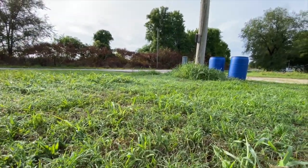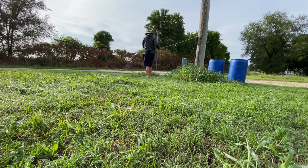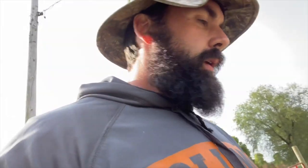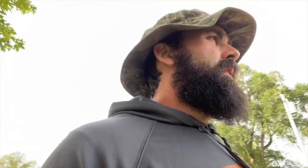So let's measure that and see where she lands. Oh yeah, we're golden. The utility pole itself is like on the 21 feet. And I mean, those things are 12 inches around, but yeah, that'll work. So I'll just sit it inside there a little bit and run it across the front of the property. Cool, let's dig some holes.